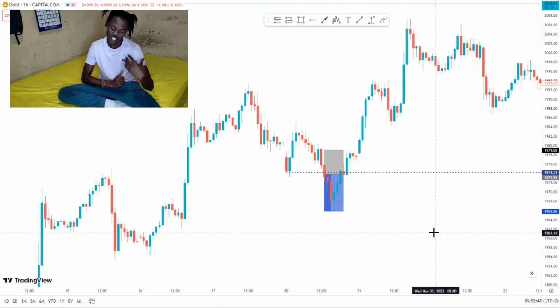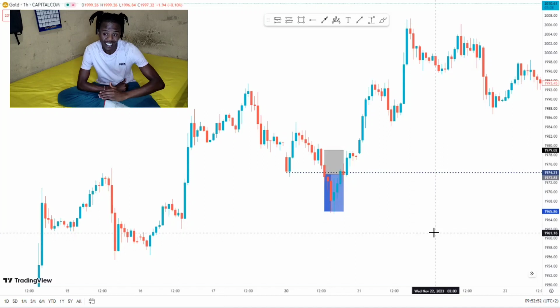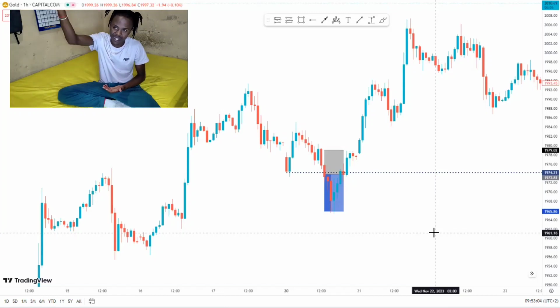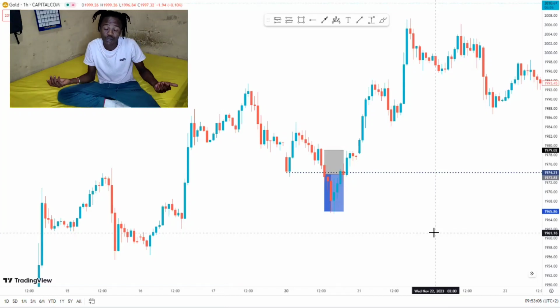So guys, this trade wasn't very hard. This trade was simply based on Asian low, Asian high. You can also use this when trading the London session or the New York session. Maybe you want to create a New York low and a New York high. You either wait for two things: are we breaking above or breaking below to continue with the trend?